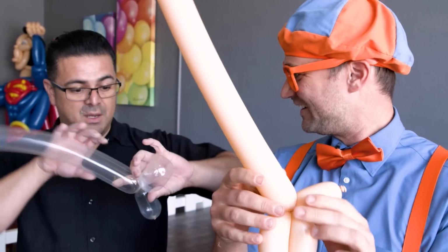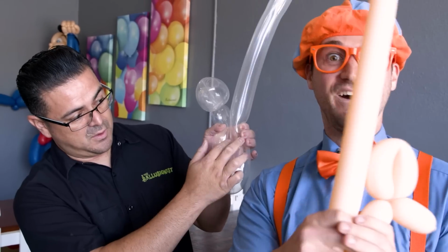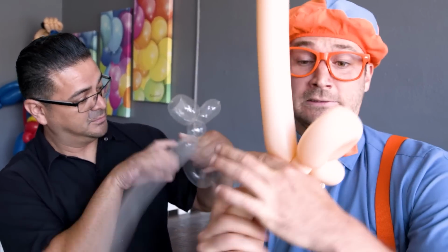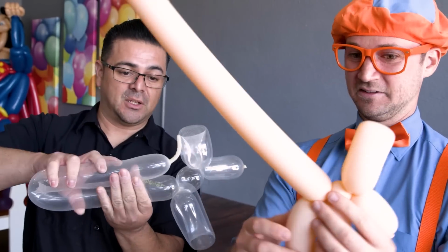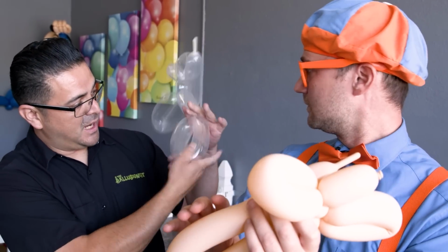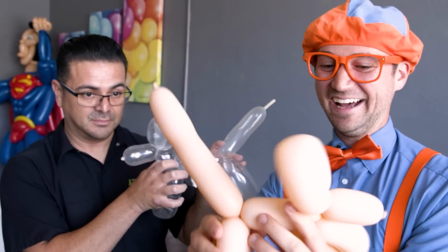Now, we are gonna create another U shape. Tightly squeeze, leaving a bubble for a neck. This is fun! And then we're gonna fold the tail towards the neck, create another U shape, and tightly squeeze. All right, I'm doing it.